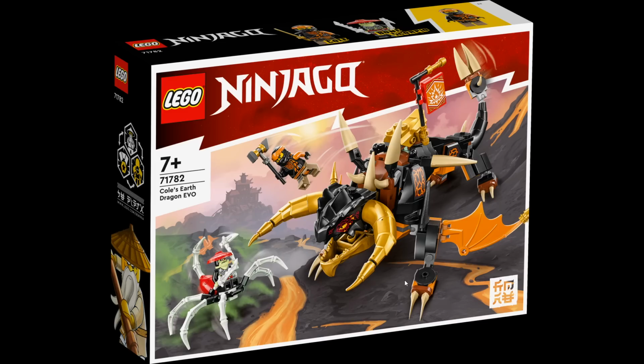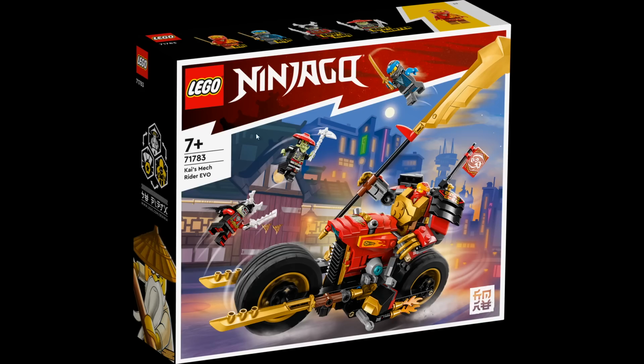Now this set's gonna have 285 pieces and retail for $34.99 in the US. Seems maybe a little bit expensive. 30 or 25 definitely would have been better, but as far as prices go, it doesn't seem the worst. And at the end of the day, all LEGO is expensive now. At the very least, the set is good, which I'm excited for. This might be one of the ones I'm most hyped for. This looks incredible.